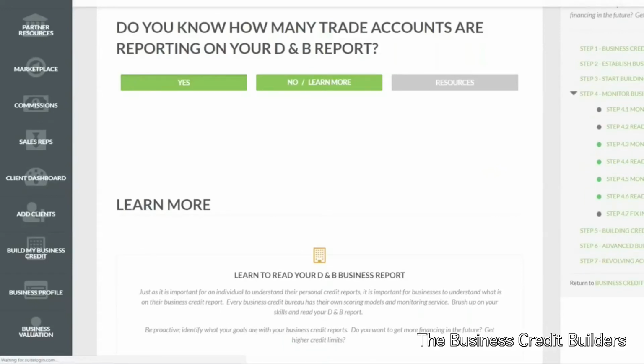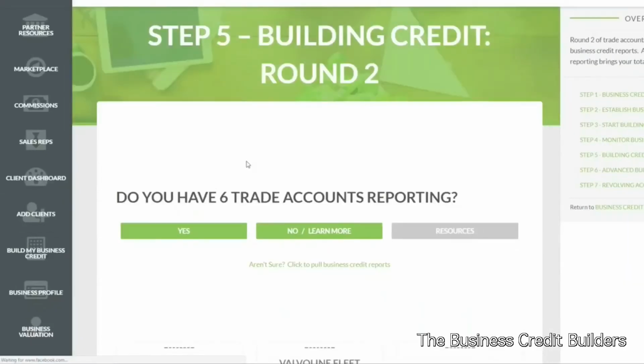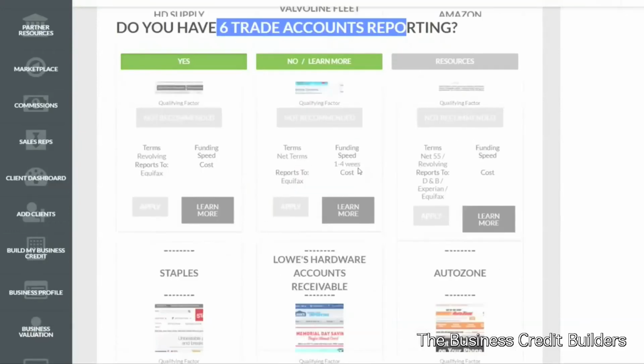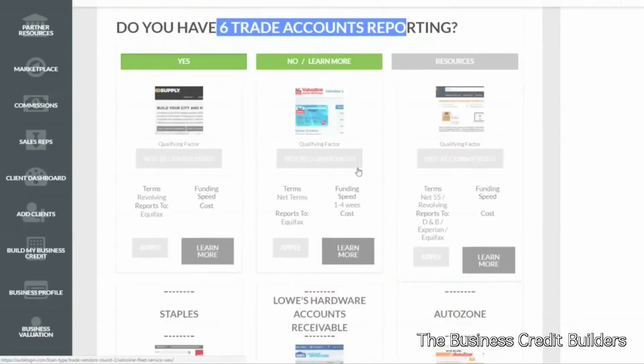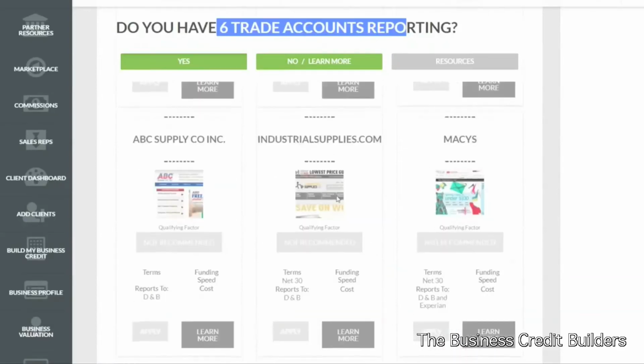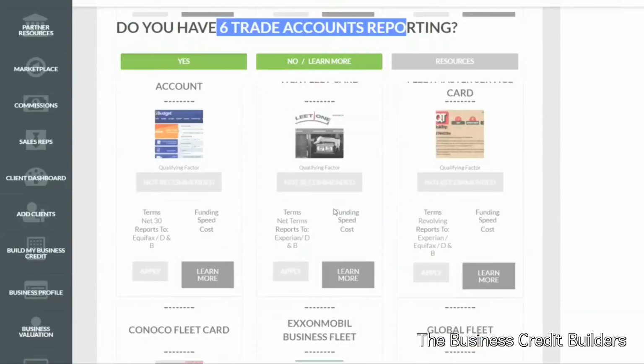Now, once you've got those 5 accounts reporting, well, then you can start to get approved for credit here. And the other safeguard that we use is we tell you exactly how many trade accounts you need reporting to be able to get approved for even more credit. As a matter of fact, you can see here what it looks like when I don't qualify. I did this intentionally so you can see what it looks like when credit accounts are grayed out because you don't have enough credit to actually come in and get approved.